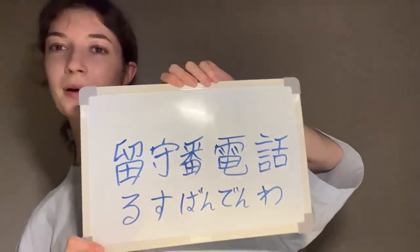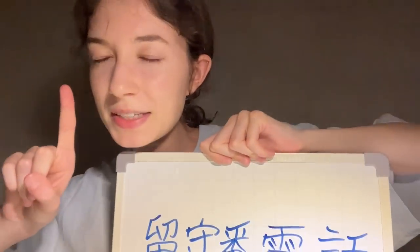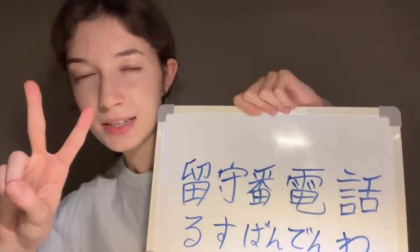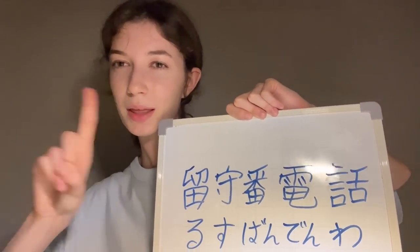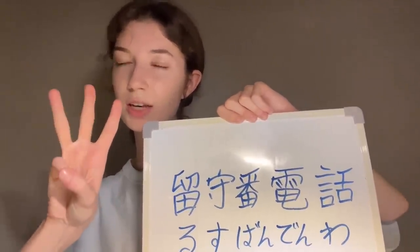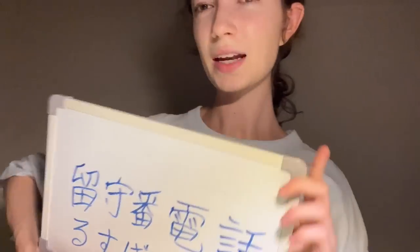Does it mean one, DVD player, two, faxing machine, or three, answering machine? DVD player, faxing machine, or answering machine. If you said three, answering machine, that is correct.